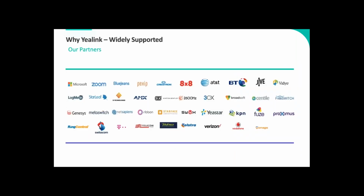Yealink is now widely supported on most platforms, a lot of which is listed here. If you're new and you're reselling a platform, then the ITSP that you've partnered with will be able to tell you what products are supported. Or if you're new and you're building your own platform, then Yealink will happily work with you on the interop testing to get their products set up.